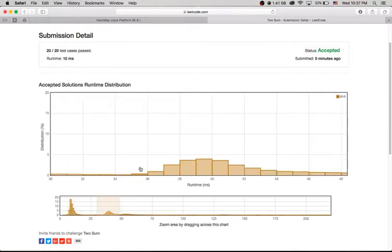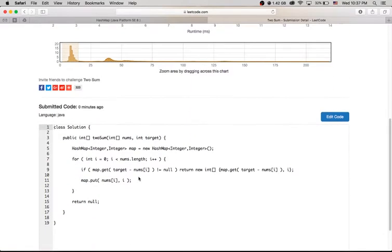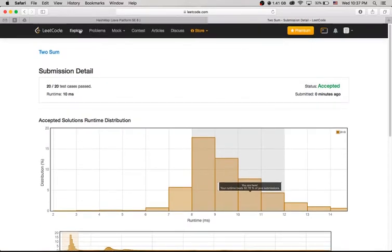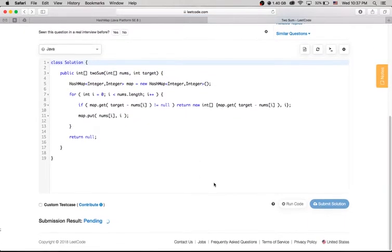As long as you're within this bell curve right here, you'll know that you're good. And this percentage entirely depends on how good LeetCode servers are while you are running your submission. And as long as you're somewhere around this bell curve here, you'll know that your submission is pretty good. And honestly, the percentage you get completely depends on LeetCode.